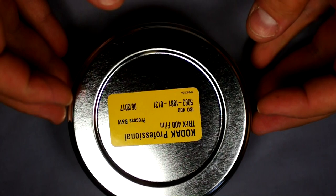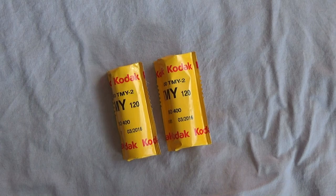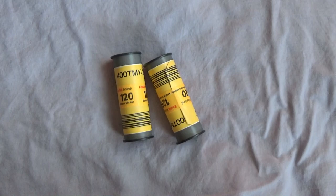Kodak did not indicate how they arrived at the ISO rating, so I think it's fair to assume that they used standard ISO measurements and techniques to ascertain the 400 ISO film speed. As of this recording, Tri-X is available in 35mm, 120.